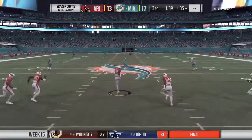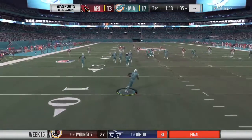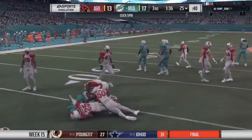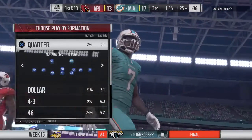Here's Bosher to kick it away. This will be fielded at the 8. And not a bad return here. He gets it out to the 25-yard line. Then the Dolphins getting set to go here.